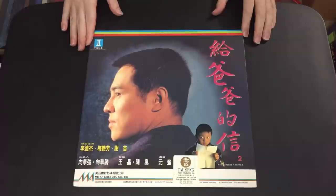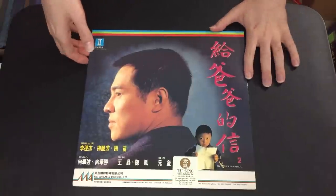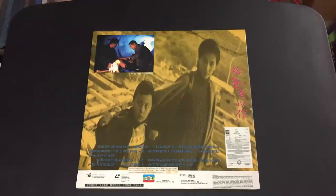Again, with the Taiseng sticker, and I do like that they changed the cover art up a little bit, so it's at least more imagery instead of just the same jacket reprinted. Show you the rear, and they go together, so you can have them side by side and they fit just fine. But yeah, this is basically just the second disc of the same film, so instead of doing a gatefold, they would just have two different jackets printed.